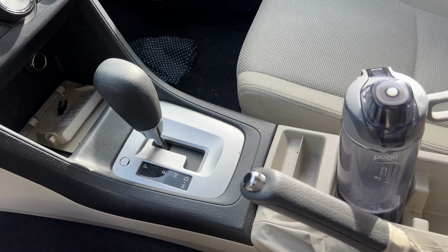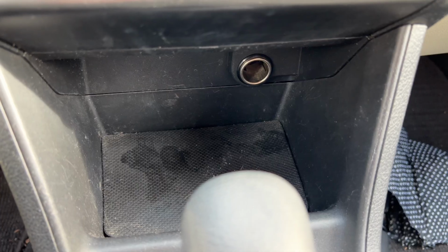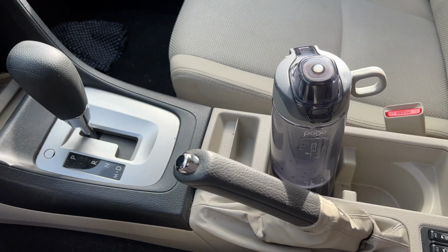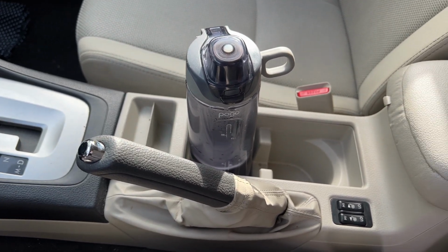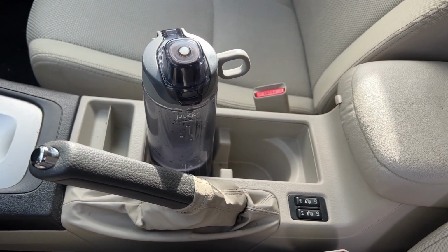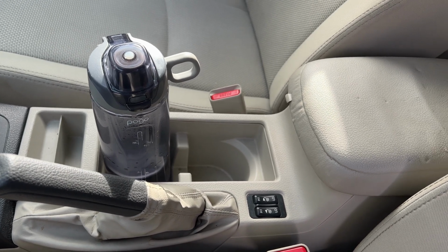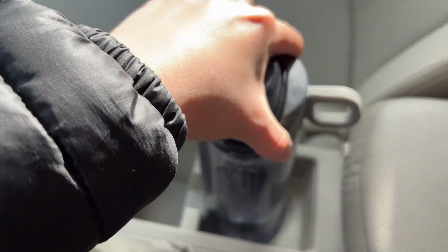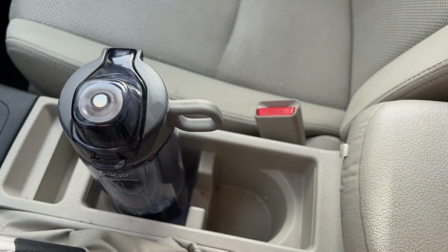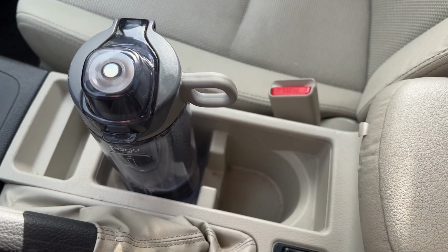Here's a quick look of the center console area. In the front you have a little cubby for storage. Then you have your shifter, manual parking brake, cup holders, buttons for your heated seats, and storage for your center console. These cup holders are actually a little interesting. The one in the front is deeper, whereas the one in the back is a little shallower.